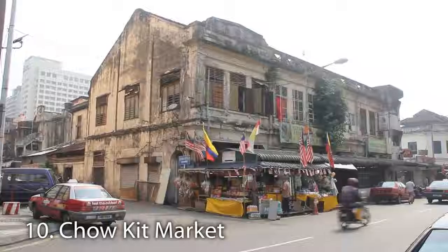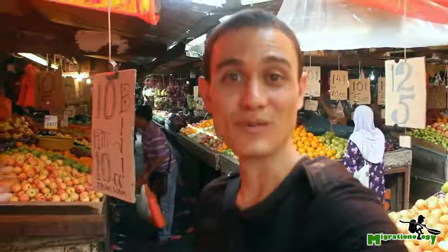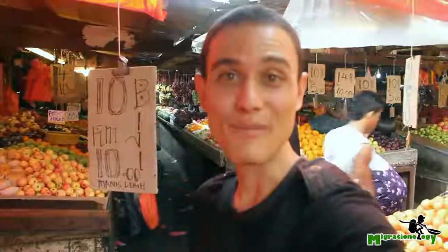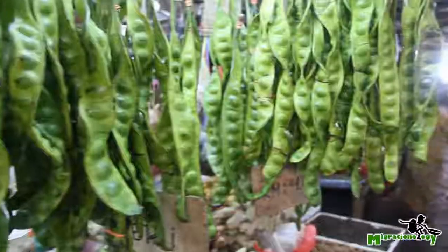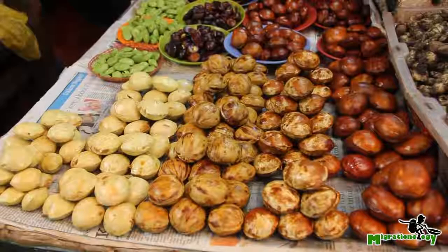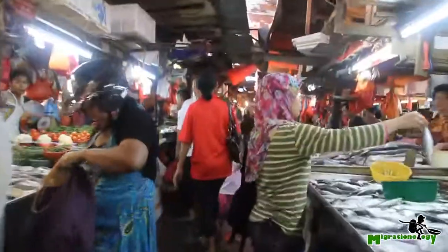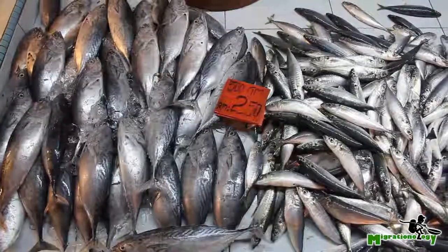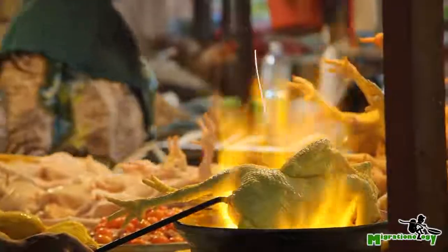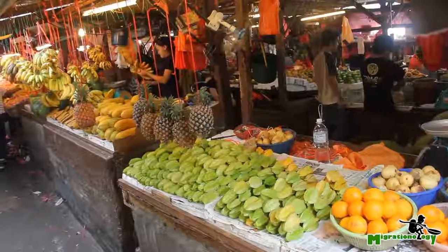Number 10 is the central Chowkit Wet Market. Chowkit Market is one of the largest fresh wet markets in the city, and they have a lot of my absolute favorite ingredients in the entire world right down here in these aisles. Stink bean. All the fresh ingredients you could ever need to prepare a Malay feast are available at Chowkit. There's also always a delicious array of fresh tropical fruit as well.